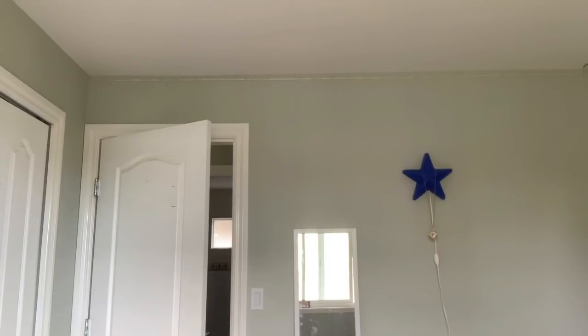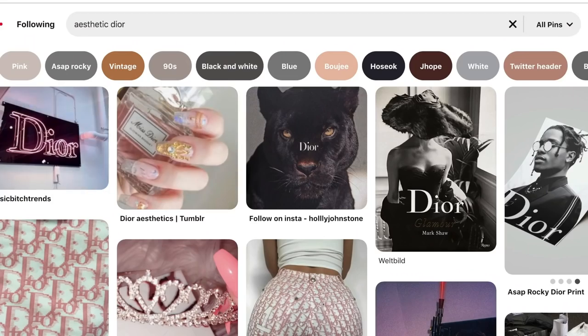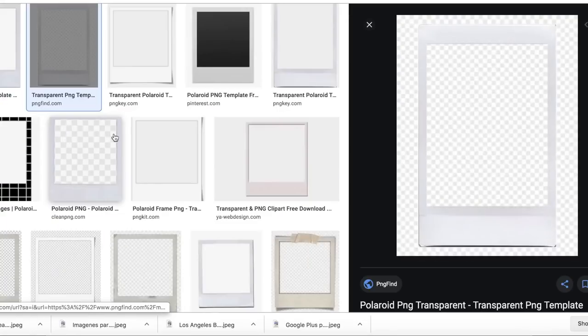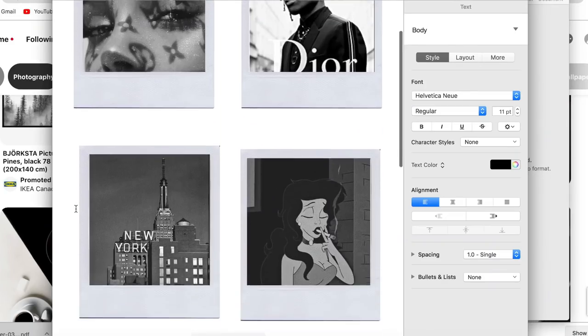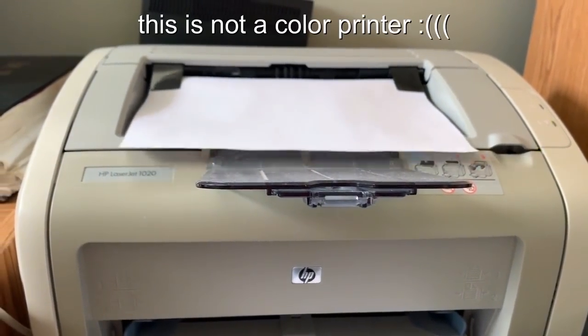Okay, let's get started. So the first thing I needed to do was to print out the Louis Vuitton design, cut them out, and then tape them on. Then I decided that I wanted some Polaroids on my walls, but then I remembered that I don't have a Polaroid camera and I don't have friends to take photos with, so I googled images and I edited them to look like Polaroids instead. I'm not crying.